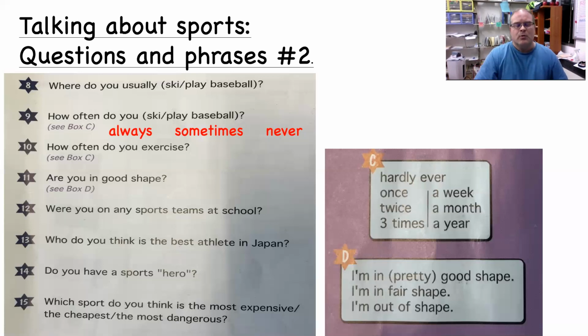Okay. Number 15. Which sport do you think is the most expensive? Dozo. Good. So ichiban takai, expensive. Which sport do you think is the cheapest? Ichiban yasui. Dozo? So, which sport do you think is the most dangerous? Ichiban kiken no sport wa.